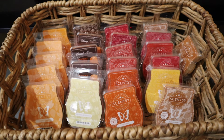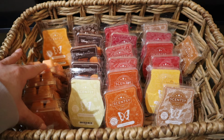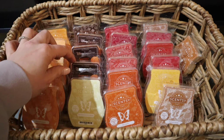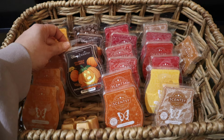Up next, we have what I am calling the fall basket. So in here, we have Painted Leaves over here. In the very back is a Pumpkin Cinnamon Swirl. Here is a Palo Santo and Cinnamon. Totally fell in love with this one this year, the Frightfully Delightful.